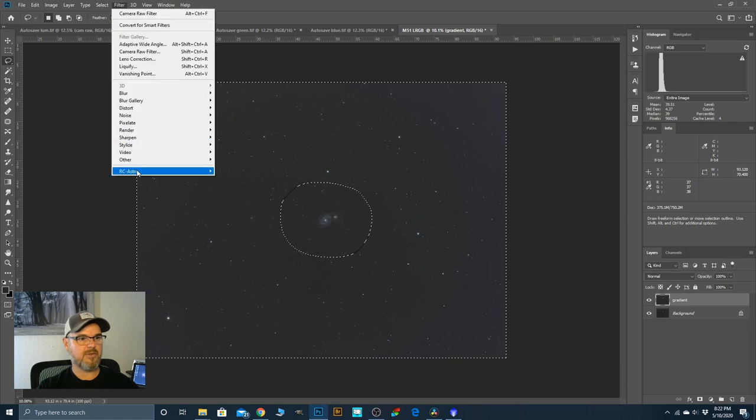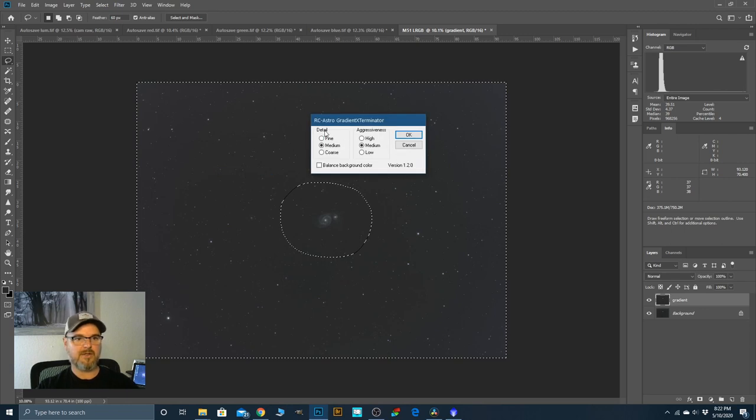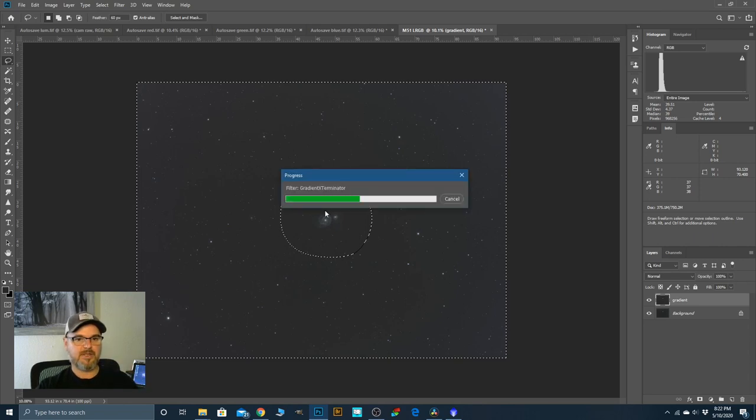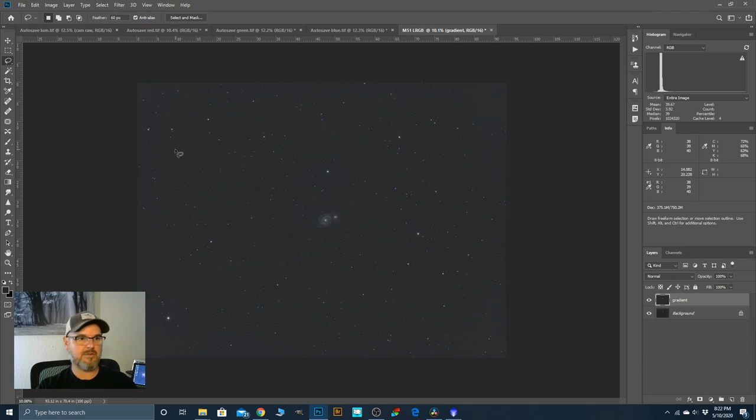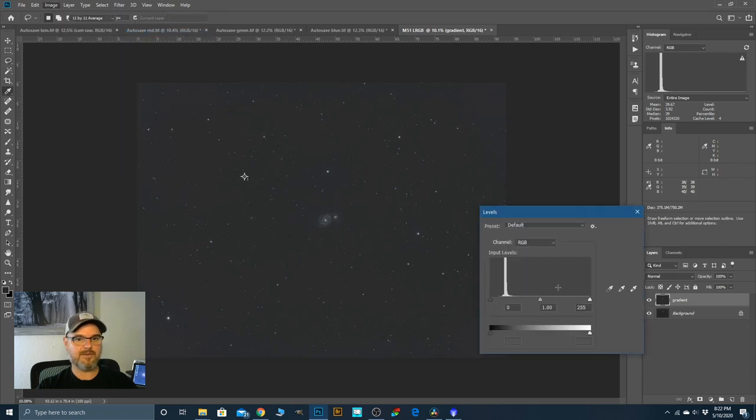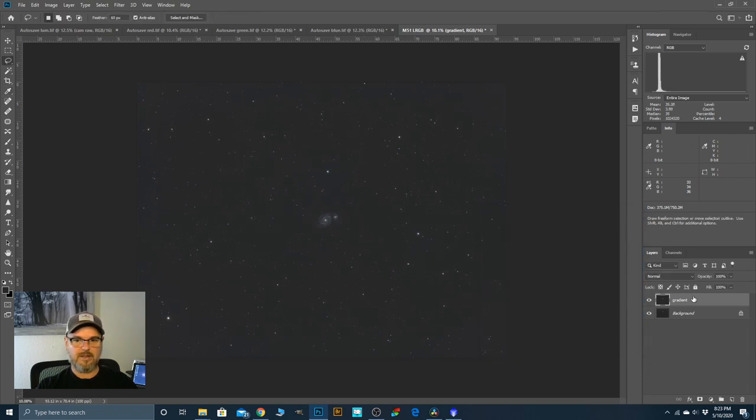We're gonna go to Filter, RC Astro. And we're gonna use this as a plugin called Gradient Exterminator. We're gonna start out with our detail and aggressiveness set to fine and click OK. Let's see how that smooths out the background. Cool, I like it. So select, deselect. See, that's pushed us up just a little bit. So we can come in here to image, adjustment, levels. Bring that back down. Right about there. We're not going to be too critical about being even yet. All right, so let's duplicate that layer.